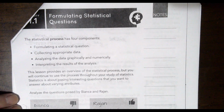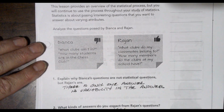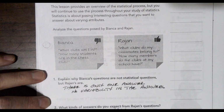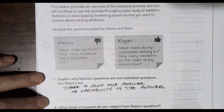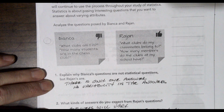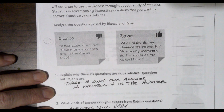Analyze the questions posed by Bianca and Rajan. What clubs am I in? How many students are in the chess club? Rajan: what clubs do my classmates belong to? How many members do the clubs at my school have? So question number 1, explain why Bianca's questions are not statistical questions, but Rajan's are. There is only one answer and no variability in her answer, whereas Rajan has variability in the answer.